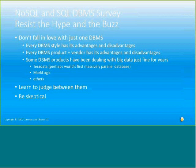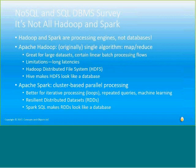And be skeptical of vendor claims. Be skeptical of benchmarks. One NoSQL DBMS vendor said, you've heard the phrase coined by Mark Twain, there are lies, damn lies, and statistics. And he said, well, now we have to modify that. There are lies, damn lies, statistics, and vendor benchmarks. And this was a vendor telling you this. You have to be careful. So be an aware buyer. Resist the hype, resist the buzz, make a judgment as a professional as to what's best for your application.